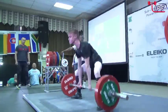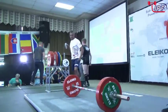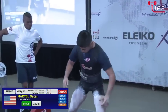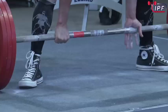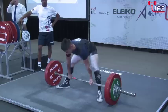197.5. So that temporarily puts him into the gold medal position there. Oscar Martel from the US of A, 197.5. We've got a nice battle happening here in the 53 kilo. Right, insane deal. And he's in the same position as Hamasuna. He's having to pull and make Miroshov come behind him and beat him.